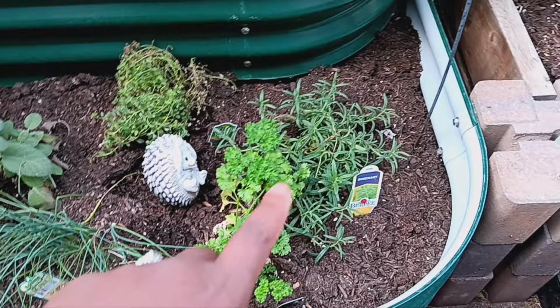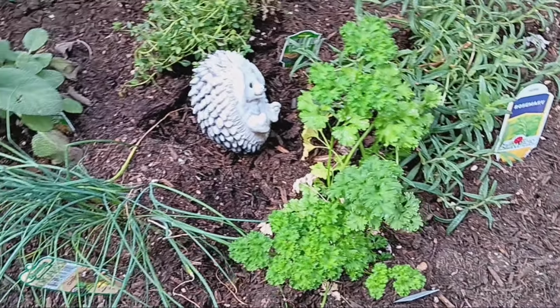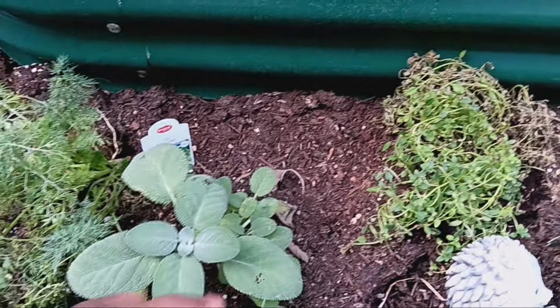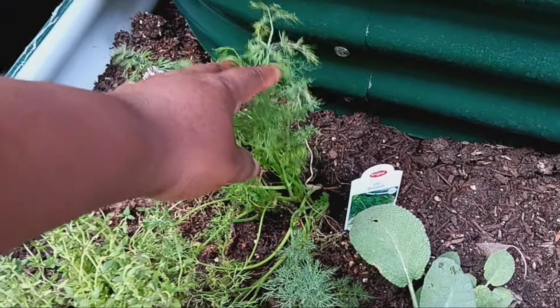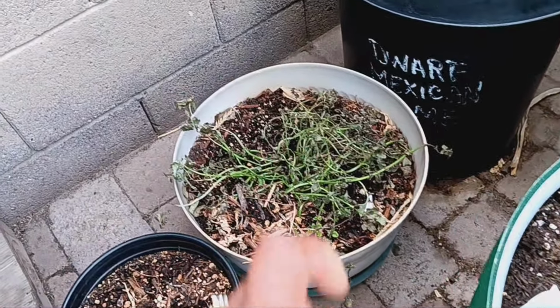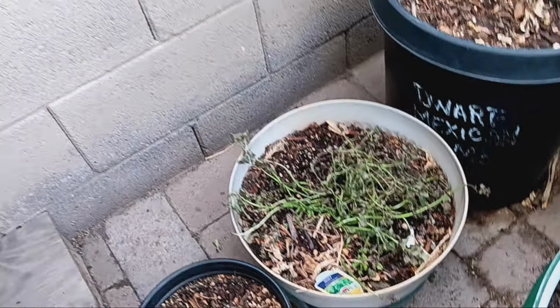Now down below here, we have rosemary. We have some curly parsley, which is our favorite. We have some garlic chives, some lemon thyme, which smells amazing. We have some sage right here. We have some dill that will be happier once these temperatures cool. And then we have some German thyme right there. Our peppermint is not loving anything about right now, so hopefully that grows back.